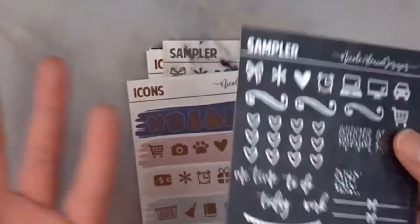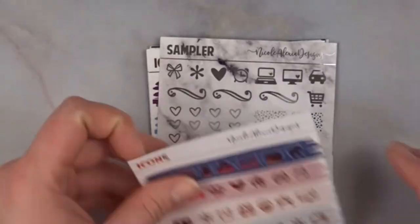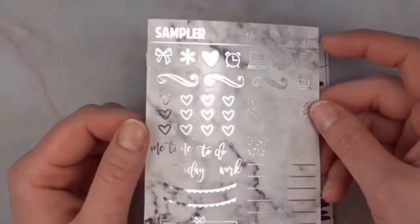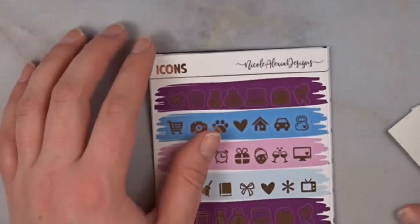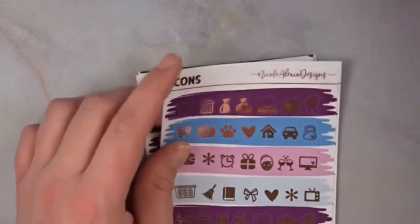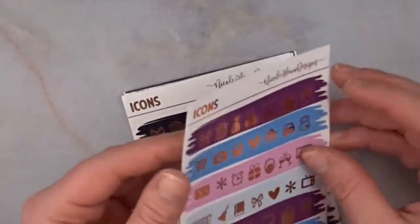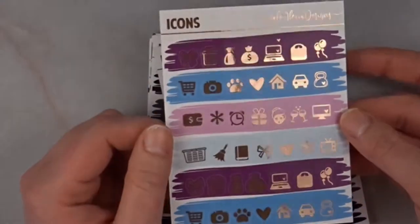I think you got the gist of what I was saying. These are not on clear, and I like it. So here's one in silver with the marble. I like the marble. I really do. And I love these colors. Look, bam. I'm just so excited. I'm all over the place. All right, so here we have it again in the rose gold.